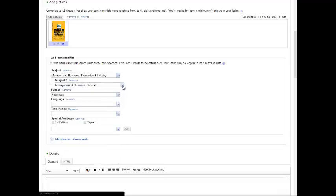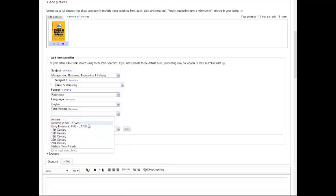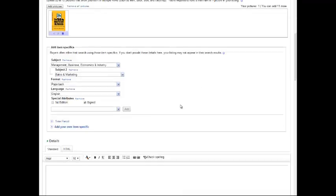And again, I can look at format, and it's paperback, subject line 2, so I would put in there management. Actually, I'd probably go sales and marketing, I think. So there we are. Language, so that's going to be English. Time period. See, I've got all of those different items here. So 21st century, and if I thought that was a bit daft, well, I might take it out, and I might do it as a signed copy.